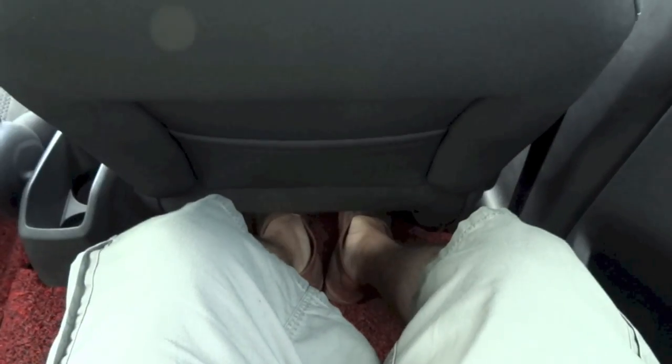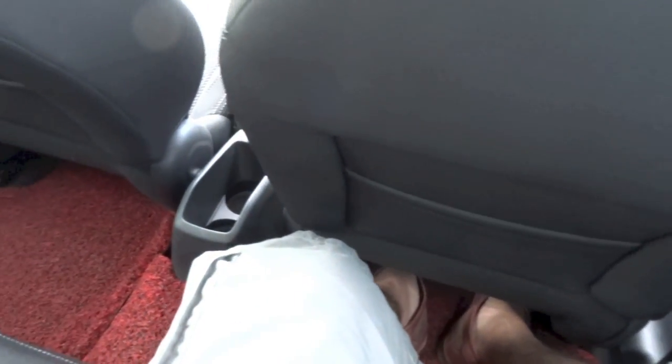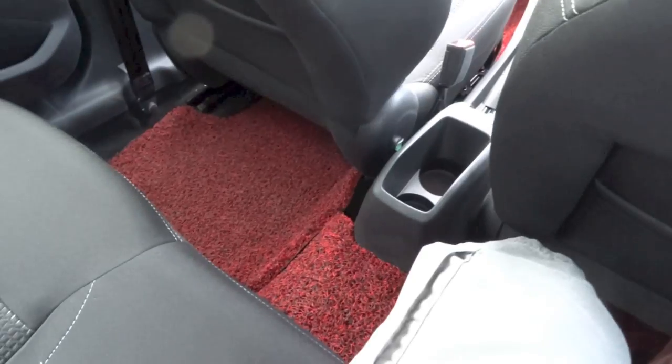I did set the driver's seat to a position that I would feel comfortable in. I'm about 5'7", which is about 1.7 meters tall. There is quite a lot of room to stretch out my feet underneath the driver's seat. As for leg room, I get about this much. And I do get about this much in terms of headroom. It is not the most spacious back here, but at least the seats are still nice and comfortable.